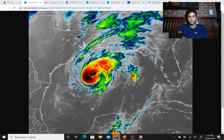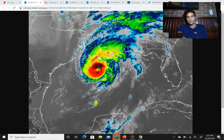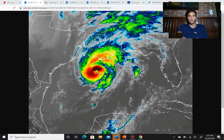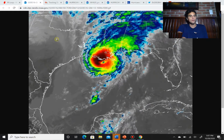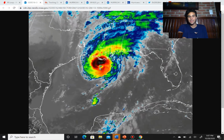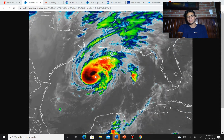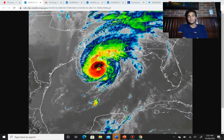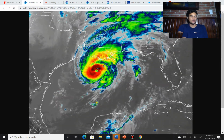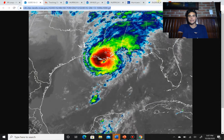And since the storm is moving to the north along with the jet stream, the southeastern side of this storm has been seeing very strong winds, because the upper level winds and the lower level winds from the jet stream are coinciding with the direction that this hurricane is going. So as a result of the speed of this hurricane and the wind, we're seeing the strongest winds towards the southeastern side of the storm.